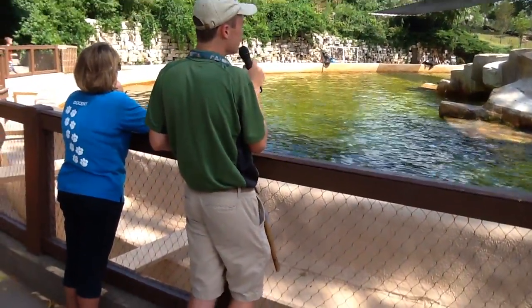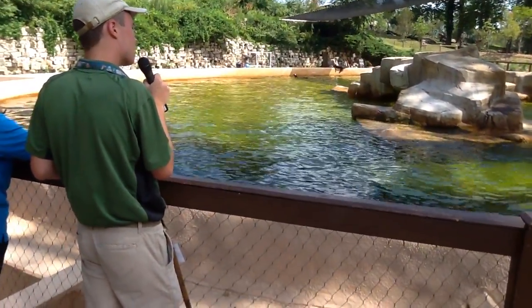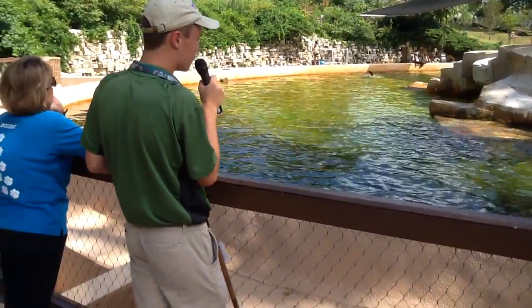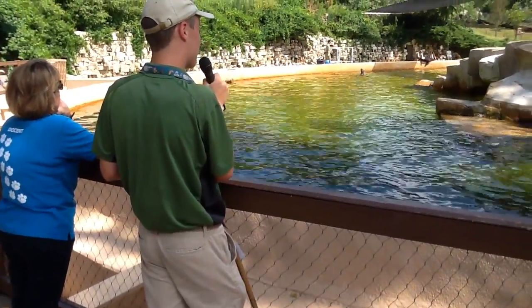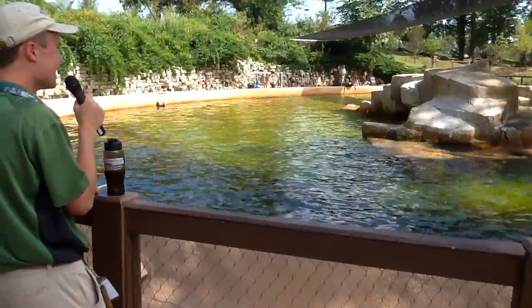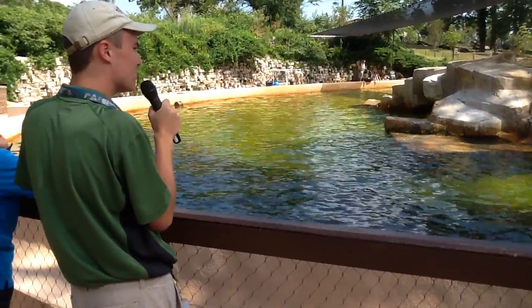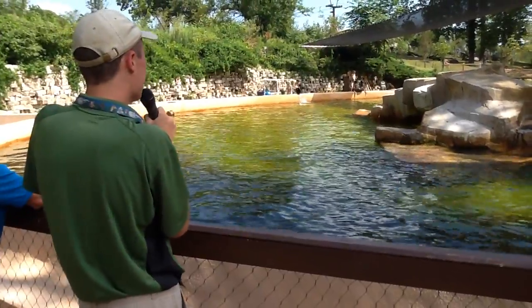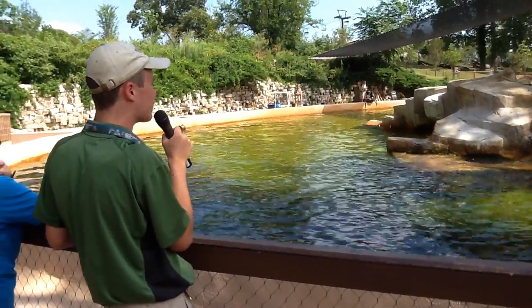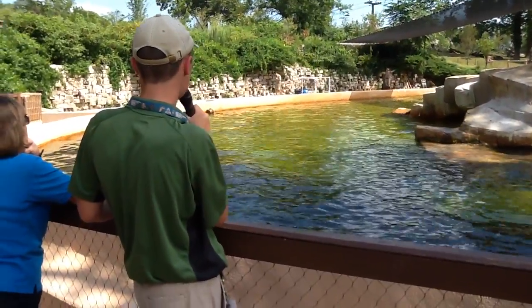And finally, they move differently through the water. Sea lions use their powerful front flippers to steer themselves as they move through the water, while using their back flippers to propel themselves. And the opposite is true of seals. Seals use their powerful front flippers to propel themselves through the water while using their back flippers to steer. And so next time you visit our zoo or another zoo or aquarium, you can use those three differences to tell the difference between seals and sea lions.